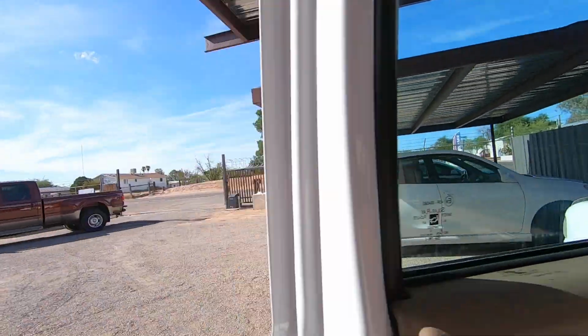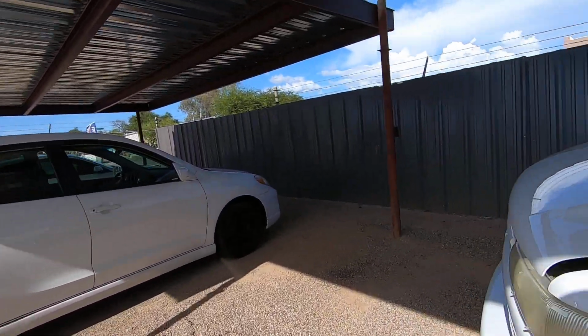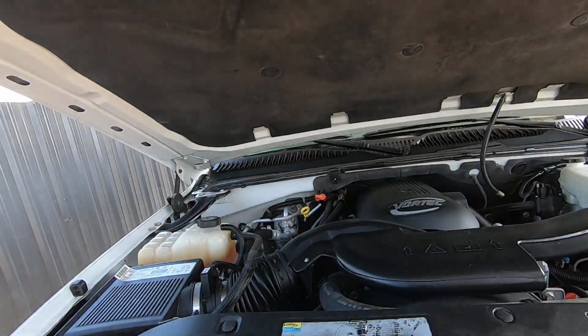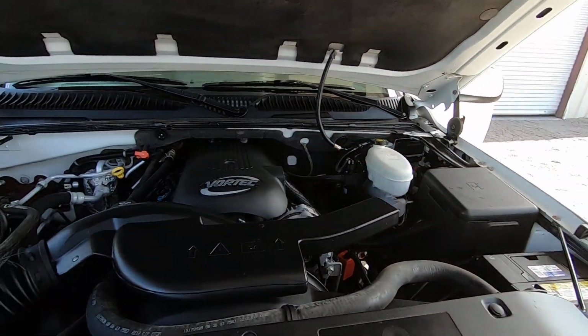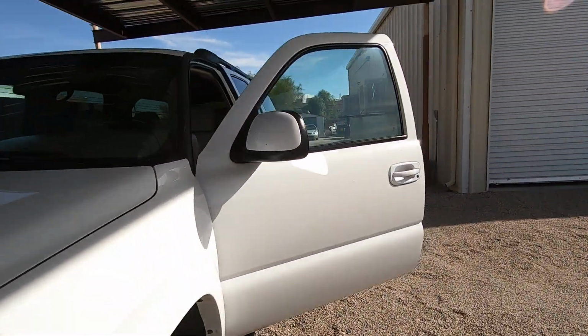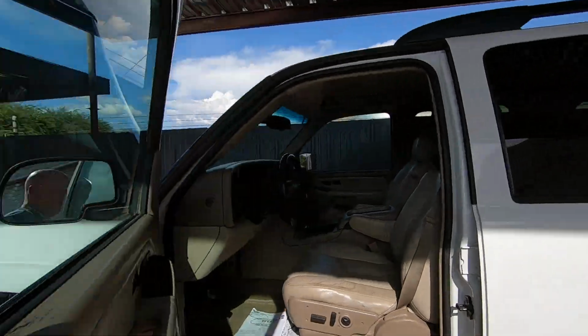Oh, you know what? I already went under the hood, didn't I? I just opened the hood by habit when I was there. Now I gotta close the hood so we can go on a drive. While we're here, there's some more engine video. That's a weird habit.